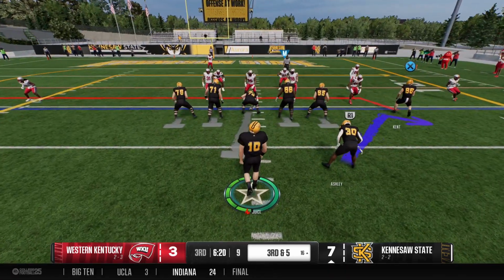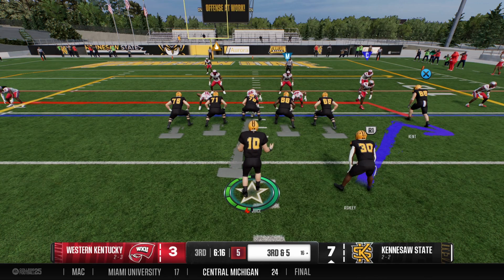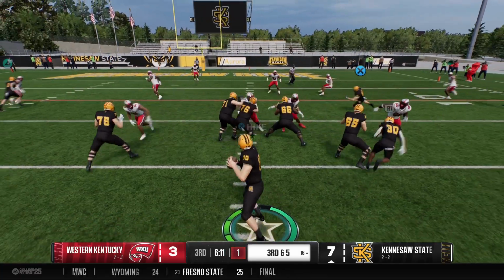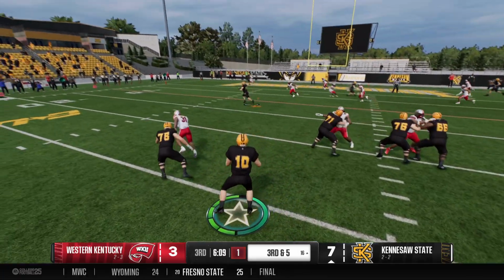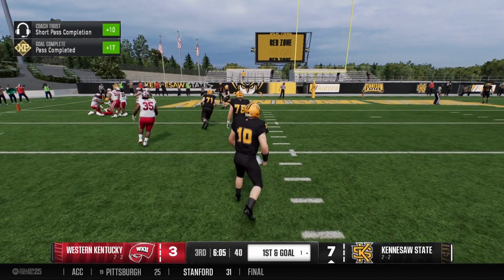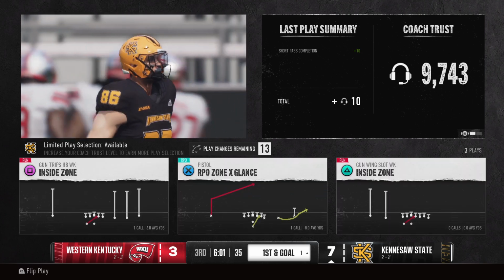After the short completion, do they go for the big one on third down? Get set, get set. From the gun, wants to pass. Caught over the middle. It's Kent. So close to that end zone. He can almost taste it, but it'll be first and goal for this offense.